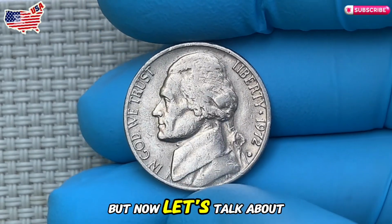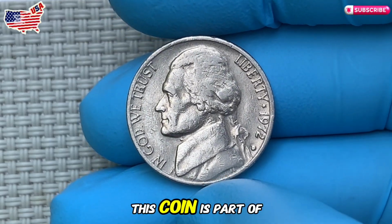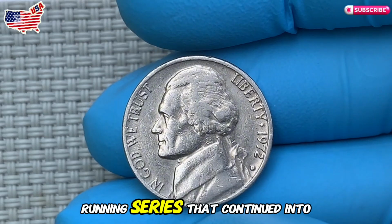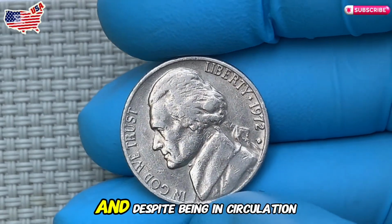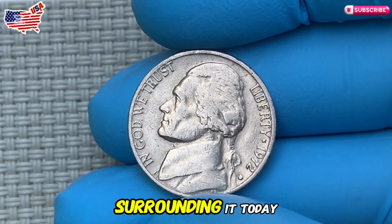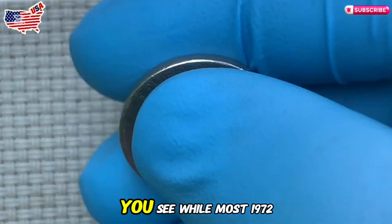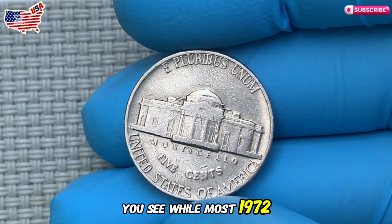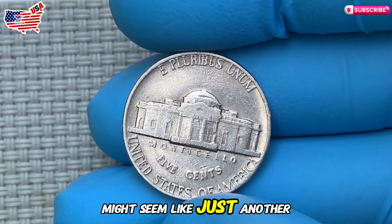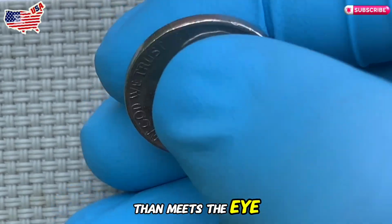But now, let's talk about the 1972 Jefferson Nickel. This coin is part of a long-running series that continued into the 70s, and despite being in circulation for decades, there's a lot of attention surrounding it today, especially among collectors. You see, while most 1972 Jefferson nickels might seem like just another piece of pocket change, there's more to this coin than meets the eye.